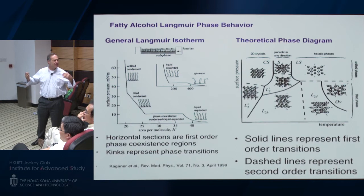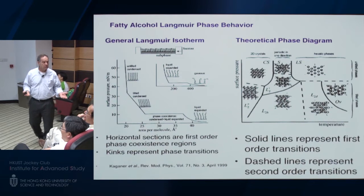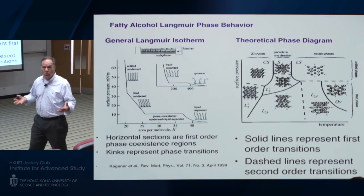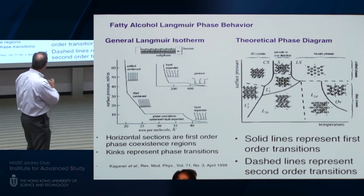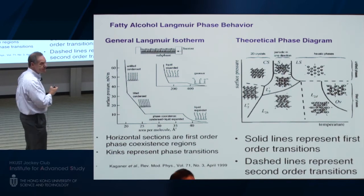This is really like the two-dimensional version of a PVT diagram. When you now convert this to your full phase diagram, in many cases you get tremendous long-range order. So phospholipids are an example, or a fatty acid is an example. When you put these at the surface, you get long-range order. And as you compress it by increasing the surface pressure at various temperatures, you'll go through different phases.